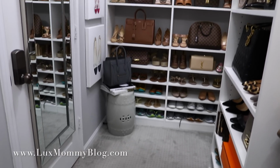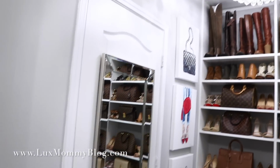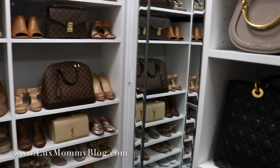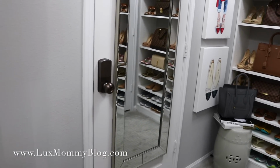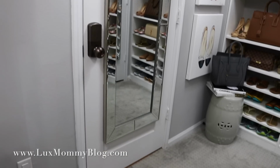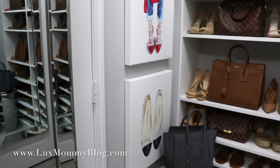So here we are, guys. Here is the main view that you guys are used to seeing. Here is, of course, the main door that I enter, and then here is the door to the laundry room. You can see that I did add full-length mirrors on both doors, and I love that. I really feel like this was a great use of space as opposed to the hooks that I had there before. And then here I added some beautiful pieces of art.